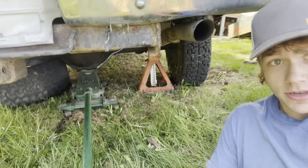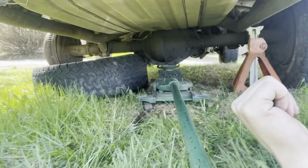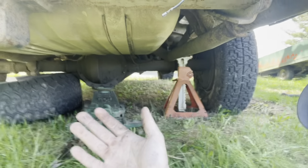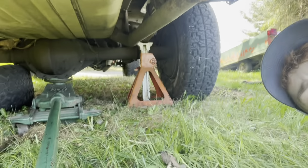So we have 3 of the 4 on, and unfortunately, trying to get that last one on, jacking this up, being it's on a hill, the whole thing just keeps sliding down when I lift it up. So we've got a jack stand there for a pivot point, and we're gonna see if we can hopefully lift this up without it sliding now and get that last wheel on. So see how this goes.